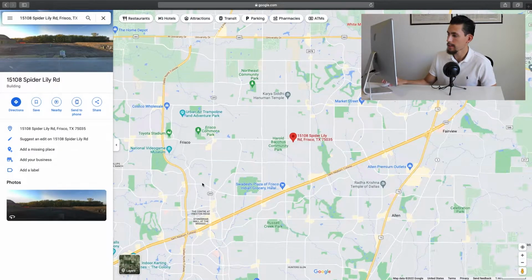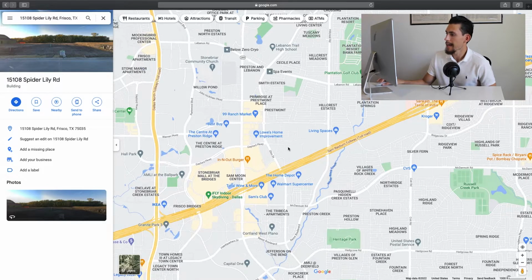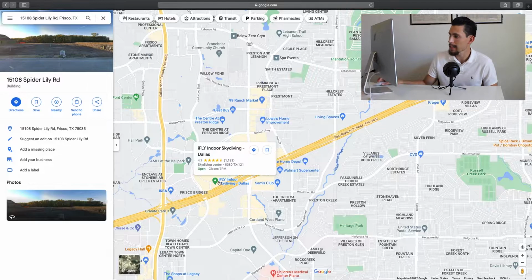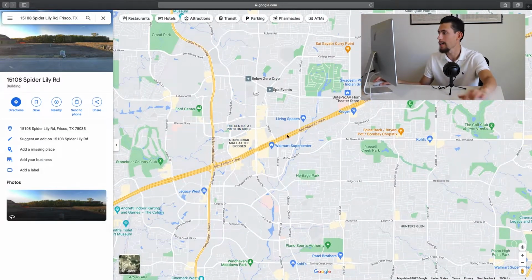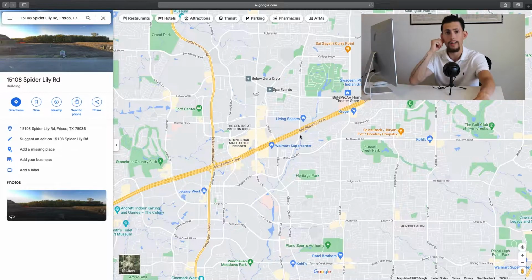And probably the major thing, like I said earlier on, is going to be the Stonebriar Mall. So you're going to have a ton of stuff to do here. There's an indoor skydiving place. There's a place called Kidzania, which is like a kid amusement park inside the mall. Of course, you have the mall, so you got the movie theater, all the shops, a ton of stuff to do around the area. So you're also going to be close by to the Ford Center. So unlimited things to do around this house, ideal location in a really good area of Frisco.